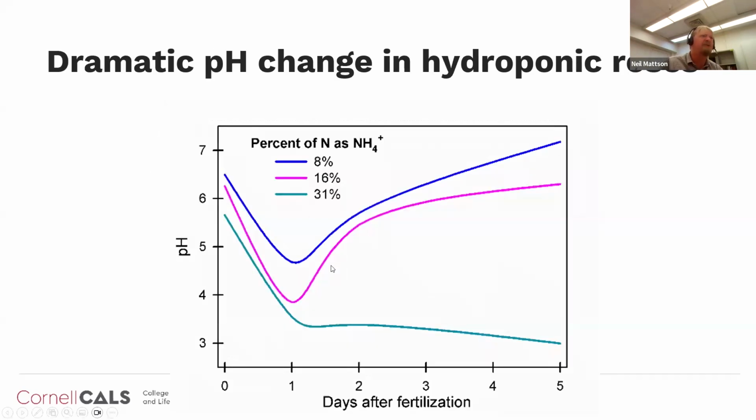And this was just an example. This was an experiment I did maybe 20 years ago or so, where I was growing hydroponic roses directly in a nutrient solution, so kind of like deep water culture. And we had different percentages of nitrogen as ammonium. And roses had a preference for taking up ammonium first before nitrate. And when plants take up ammonium, they acidify the root zone.